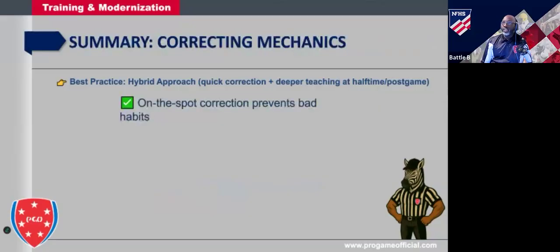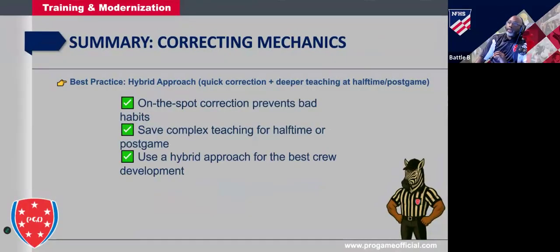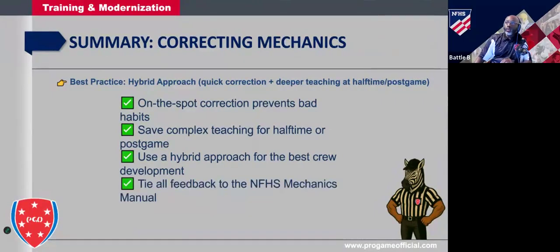So on-the-spot correction prevents bad habits. Save complex teaching for halftime or post game. Use a hybrid approach for the best crew development. Tie all feedback to the National Federation High School Mechanics Manual. Anything I'm telling you, if you ask me where it's at, I'll be able to tell you.